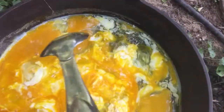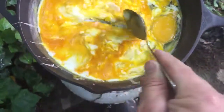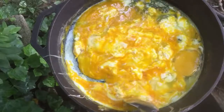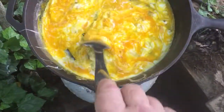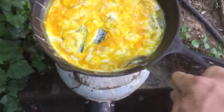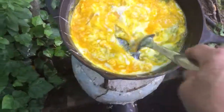Look how dark that yolk is. That's when you know you got eggs that haven't been bought in the store. These eggs are from my neighbor, free range. They range in the same pasture that I picked up the yucca plant and the cactus.